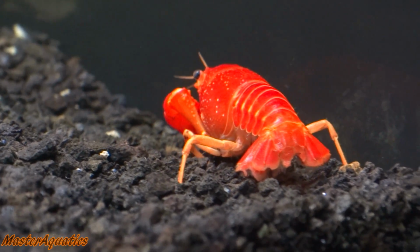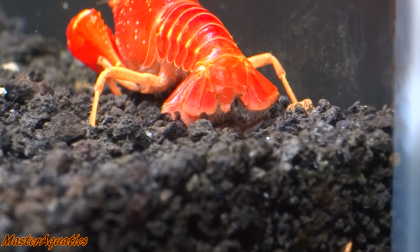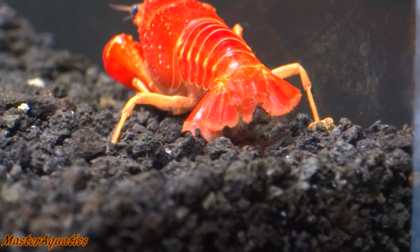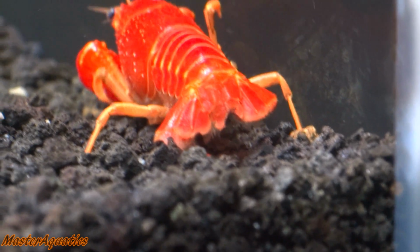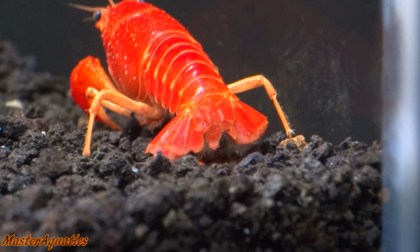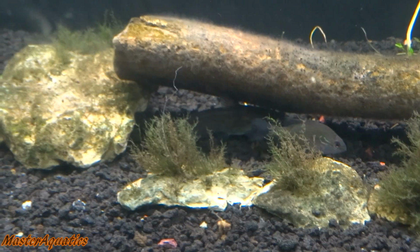But I love this crawfish. This crawfish is really chill. He's actually pretty smart. He's not like one of those crawfish that don't move around as much. He's really active. The only time he's not active is when I'm not feeding him, and then he's just hiding out underneath a log or something. But whenever I throw some food in there, he immediately sees it and he'll come out.